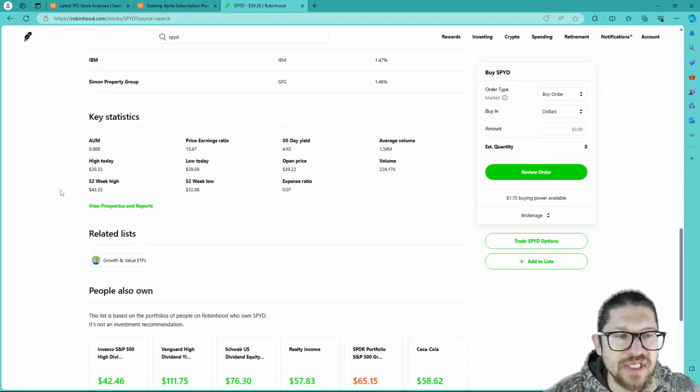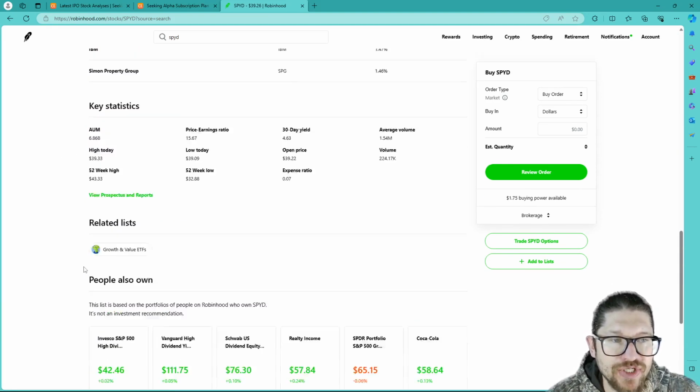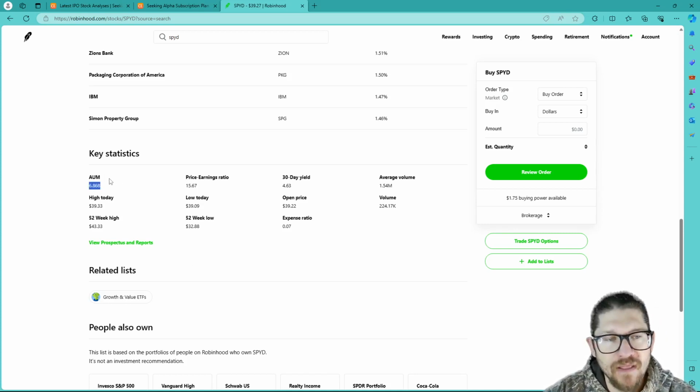Because right now, all you're going to see here is a little bit of information and key statistics and your average annual return. Now, key statistics are very good. They're simple. If you want just a quick answer, price earnings ratio 15. Your lows and highs for the 52-week, and then for the day, right? Okay, how many people own this? 6.86 billion. Okay, well, this is how many people basically own it right now, right?